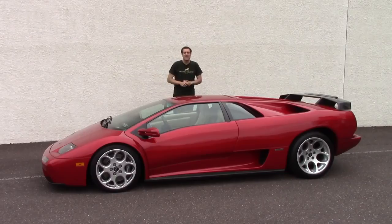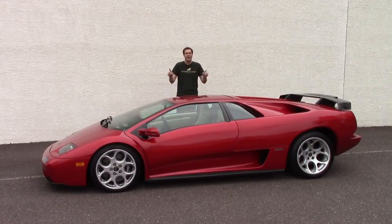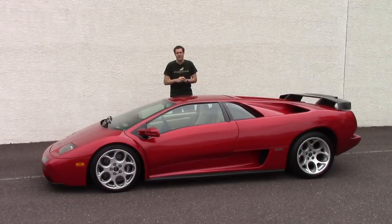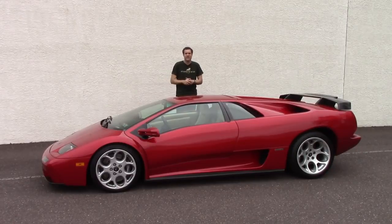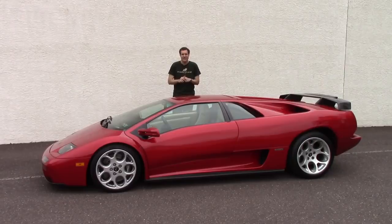So that's the Lamborghini Diablo 6.0, the ultimate final iteration of the crazy Lamborghini Diablo, which is now one of the coolest cars I've ever driven. Between its crazy quirks and features, its raw driving experience and its ridiculous appearance, there's no doubt that the Lamborghini Diablo was the craziest car of the 1990s.